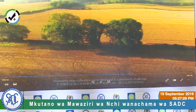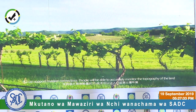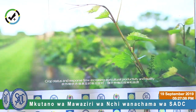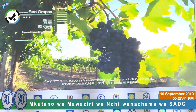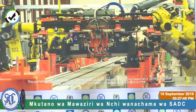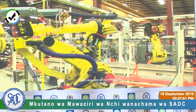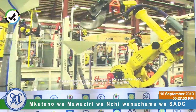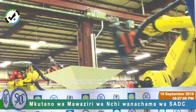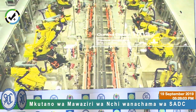Increasing crop cultivation on limited land is a persistent challenge. 5G can support massive connections. People will be able to accurately monitor the topography of the land, crop status and response time, increasing agricultural productivity and quality. In the future smart factory, the portable robot arm will perform flexible product line manufacturing based on a varying process. With requirements for security, precision, and efficiency, future industrialization will require a 10 millisecond detection cycle, 1 millisecond control latency, and massive cooperation, all of which will be enabled with 5G.